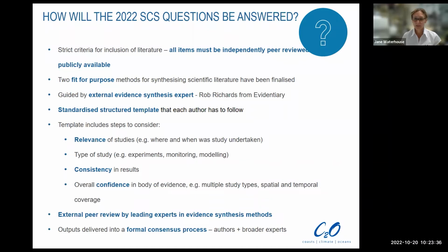So they are the management option questions and the impact questions in the marine system. And so this is not our thing. So we've engaged an external person that's been doing formal evidence synthesis processes for many years, Rob Richards from Evidentry. He's developed a specific method which has been internationally peer reviewed by experts in that field, and that is now being used as the formal template that each author has to follow.